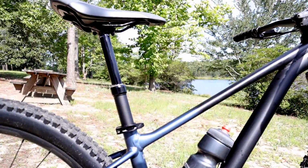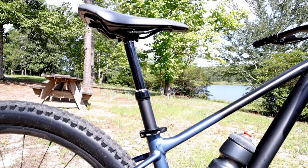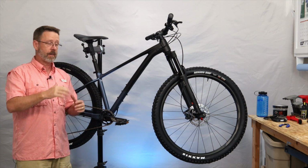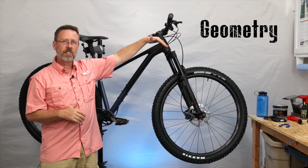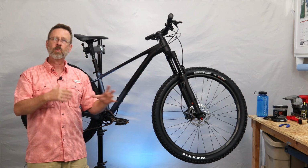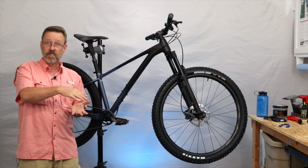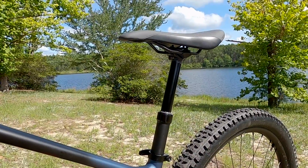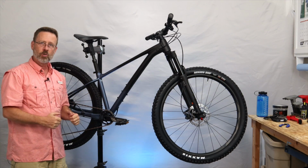This bike has a 75-degree seat tube angle on it, which puts the rider in a more powerful position whenever you're climbing, and it feels better as you're going down the trail. It has a 66-degree head tube angle, which gets that wheel out front more, and that's where the stability comes from. I really noticed that on the few descents that I was able to do, especially with the dropper seat post, that seat drops out of your way so that as you're going down, it just gives you more confidence and you have more control.